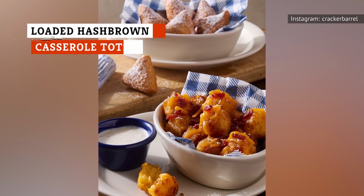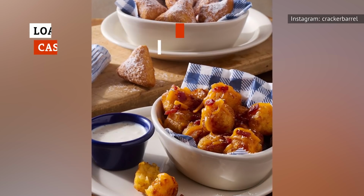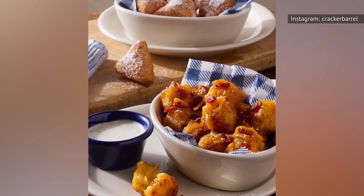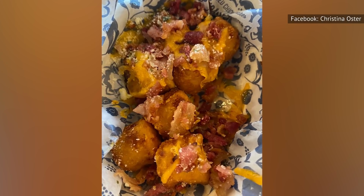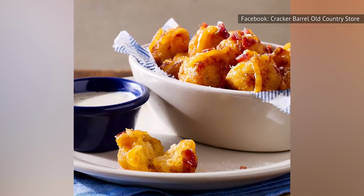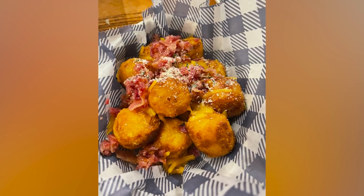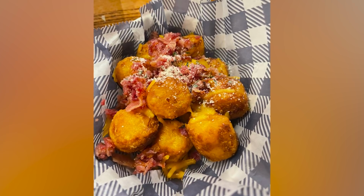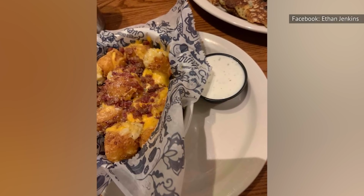This dish turns Cracker Barrel's famous loaded Hashbrown casserole into finger food. The interior of a Cracker Barrel tot is silky, dense, and heavy, quite unlike the fluffy insides of a standard tot. The outside is crispy, but doesn't develop the deep crunch you'd expect. The ranch, bacon, and cheese garnish was delicious. The only strike against it was insufficient topping distribution, which was all concentrated on the top of the dish. Once the cheese started to cool down and congeal, it was tough to construct perfect bites.